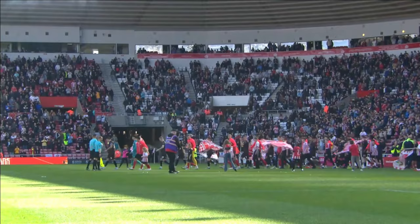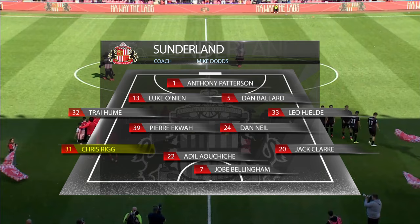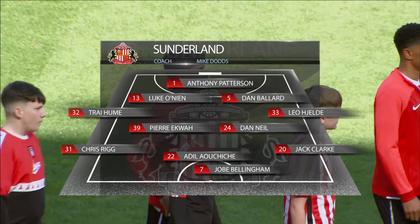Dodds selected a slightly changed side from Blue Monday. Patrick Roberts was very poor against Rovers and clearly short on game time, and Rigg had done well against Cardiff, so he returned to the right wing today. Clark started on the left and Hjelder started at left back instead of Stiles, with Elise on the bench for the second week running.